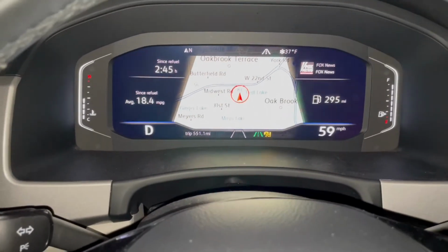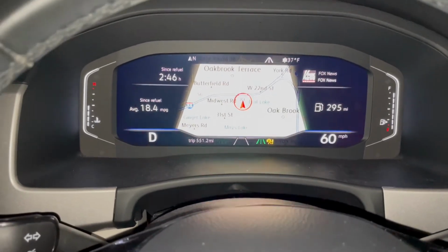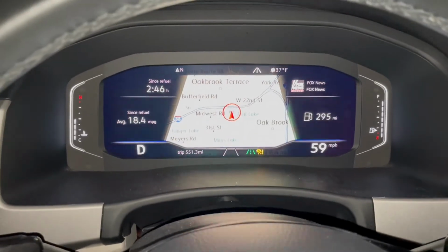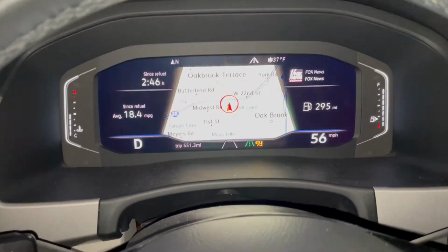I should also mention that 5 minutes ago, the anti-collision warning came up, and there was nothing in front of me. Nothing at all in front of me, and the anti-collision warning came up in front of me.